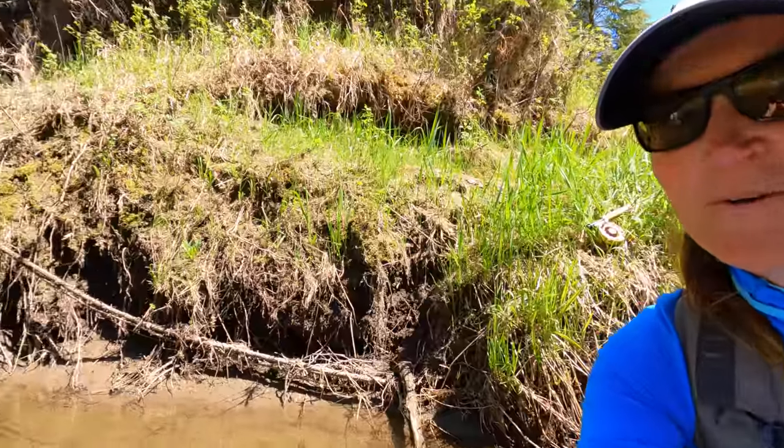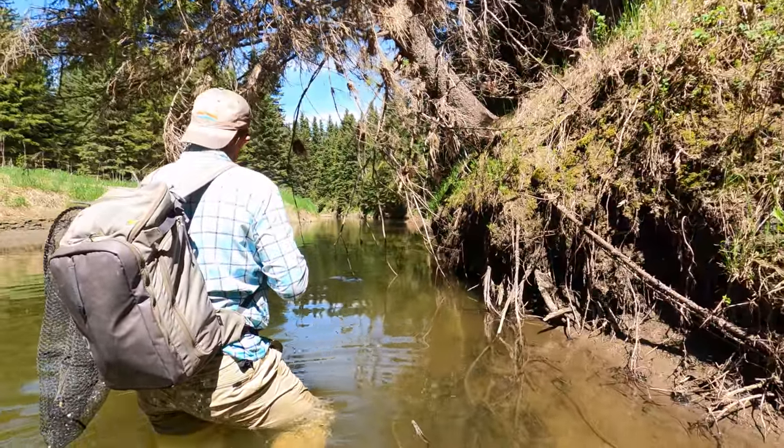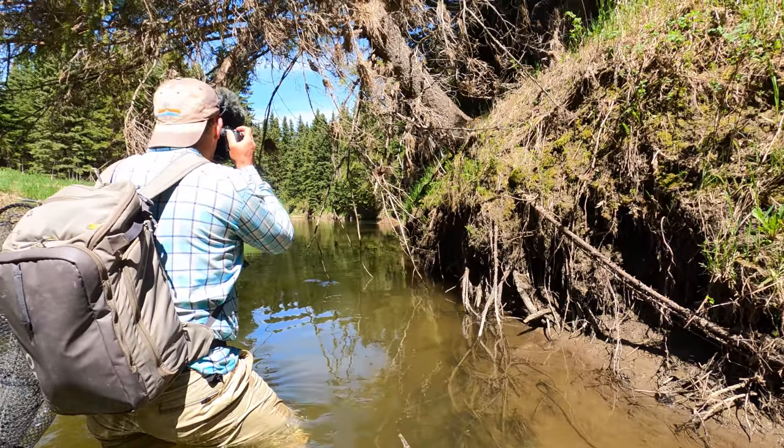Hey guys, so super stoked right now. We found a fish that's feeding like literally inches right off the bank here. I'm just gonna show you. He's just upstream here of Dave, maybe a rod and a half. And he's been popping just right off that shore.